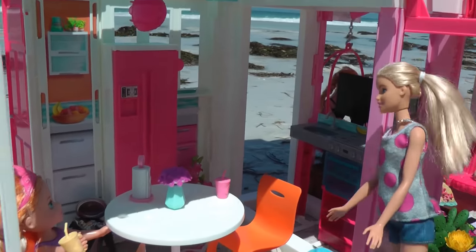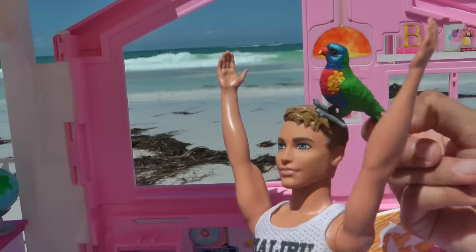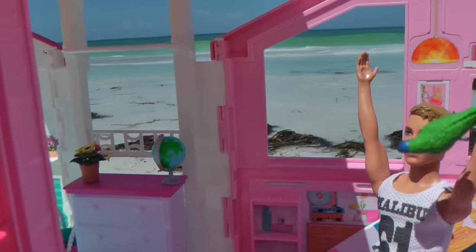And I get a little bit scared. Hey, get out of the house. Why are you here, little bird? Hey, get off my head. Hey, come guys, come see something. There's a bird in the house.